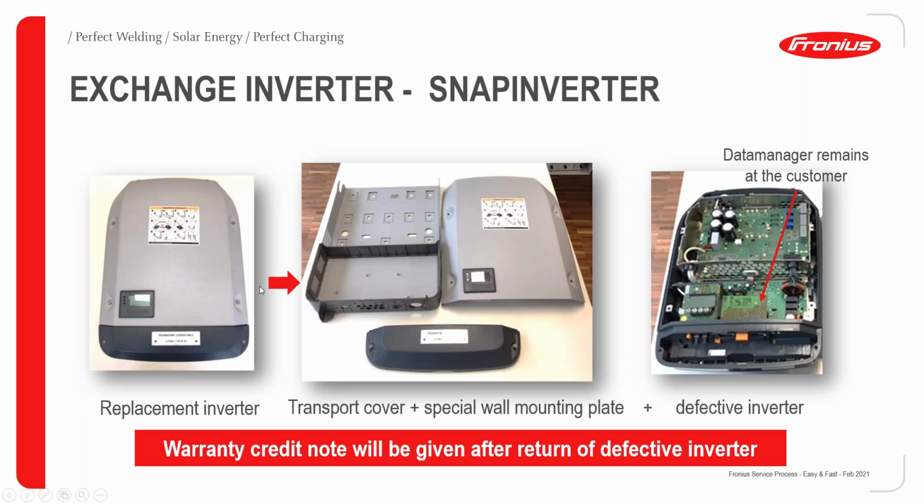Yeah, as I mentioned, the replacement inverter we send you comes with the transport cover and a special wall mounting plate without any DC connection point or AC connection point. So you have to retain the wall mounting plate, the DATCOM cover, and the front cover from your side.